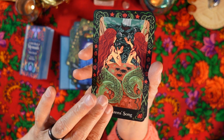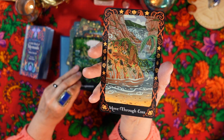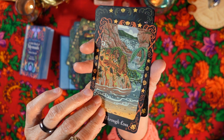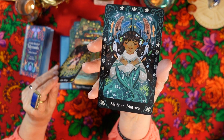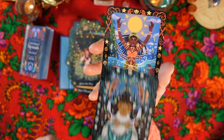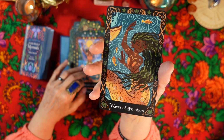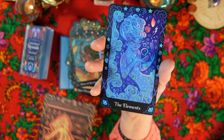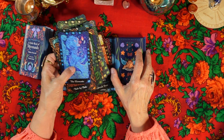The siren's song. Forgiveness. Move through loss. Seize the day. Mother Nature. Celebration. Waves of emotion. Side by side. And the elements. All right, so those are all the cards.